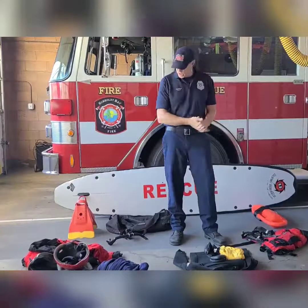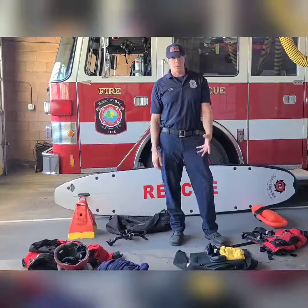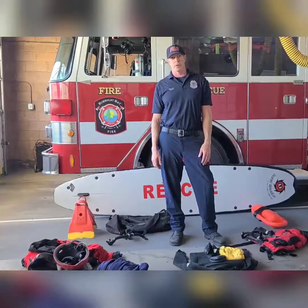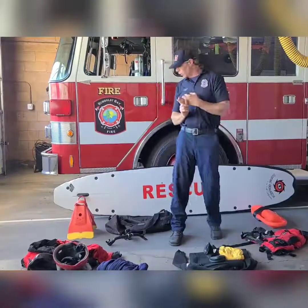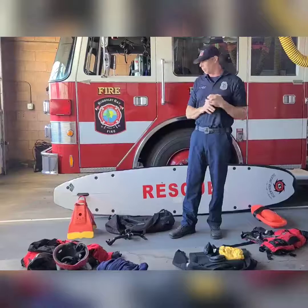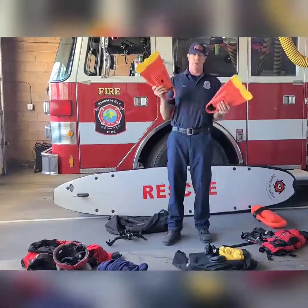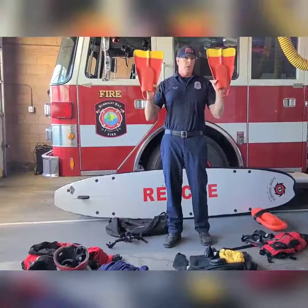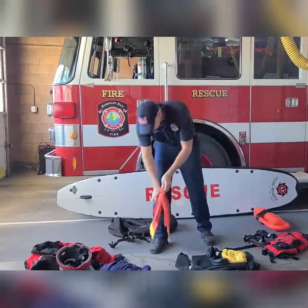So that's my flotation and Swiftwater application. We talked a little bit about our open water, if we're going to be making an open water rescue, whether it be in the bay or in the surf. So if we're going in the bay or we're going in the surf, there's a couple of key pieces that we're going to bring with us. Number one, if we're swimming out, we're going to bring our fins with us, because it's a heck of a lot faster to swim with these than it is without them.